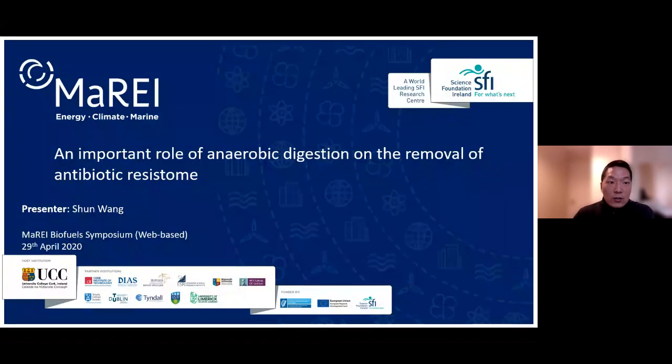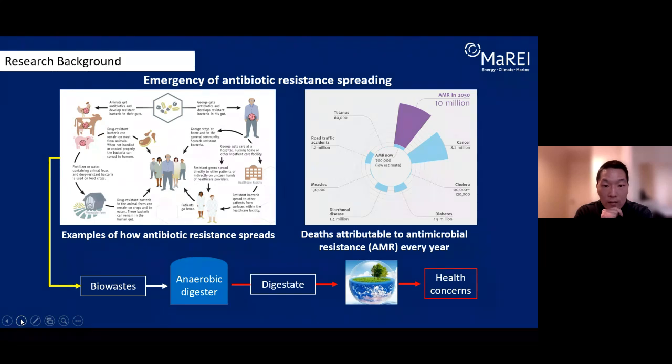Good morning, everyone. Today, my topic is the important role of anaerobic digestion on the removal of antibiotic resistance. As we know, antibiotics have been widely used for preventing and treating infections since the 1940s, and the application of antibiotics showed selective pressure on microbes and developed resistant bacteria in human and animal guts, which is subsequently introduced into the environment.